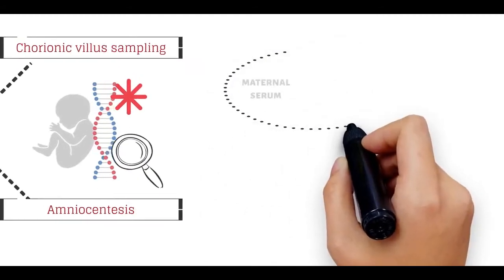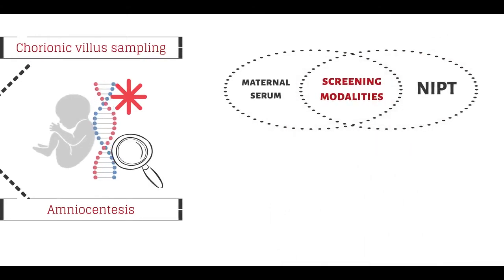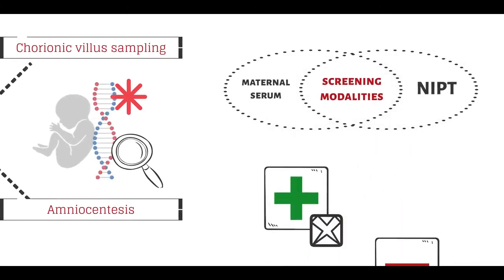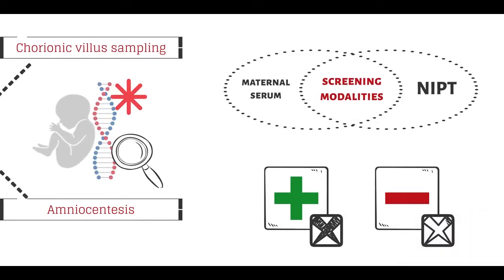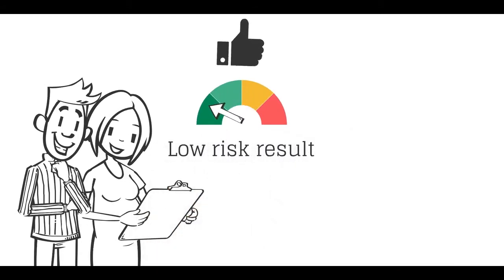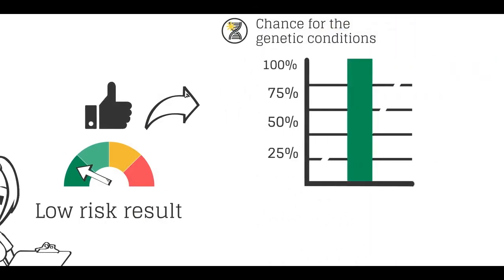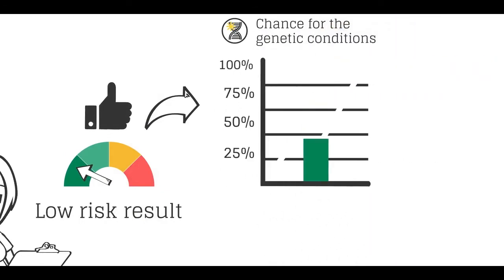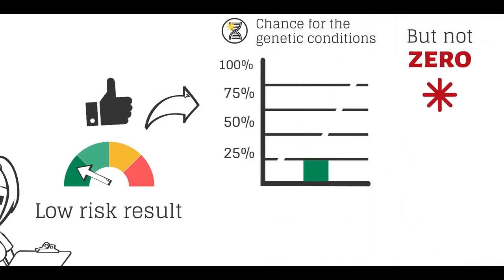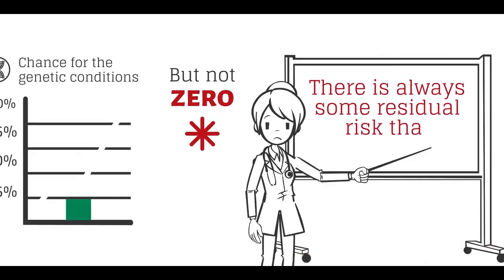Since both maternal serum screening and NIPT are screening modalities, they can both result in false positive and false negative results. When results of a maternal serum screening or NIPT indicate a low-risk result, it is important to recognize that the chance for the genetic conditions for which it is designed to screen is much lower, but not zero. This means that there is always some residual risk that remains.